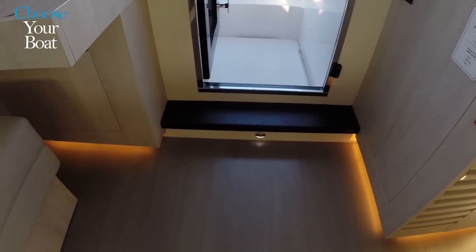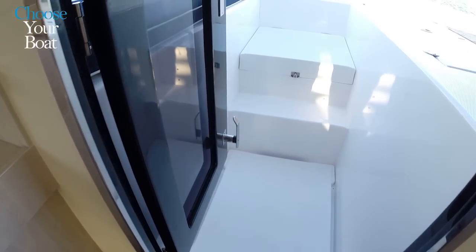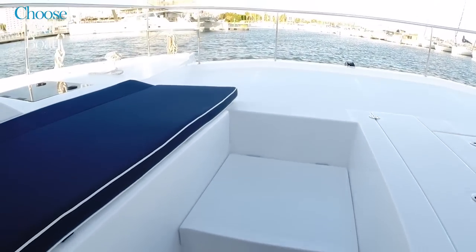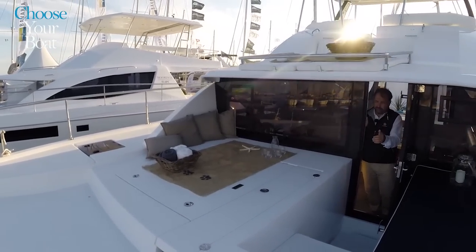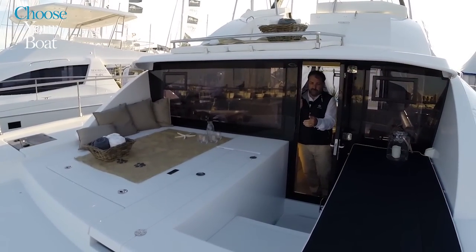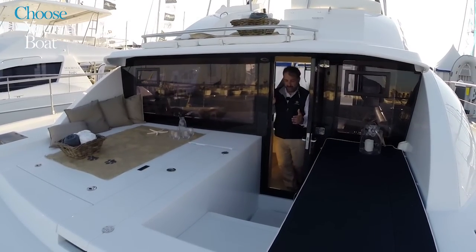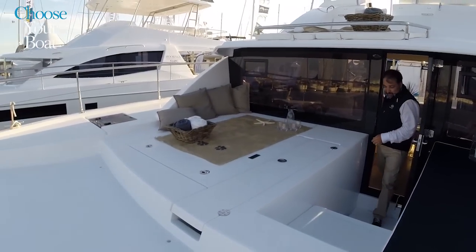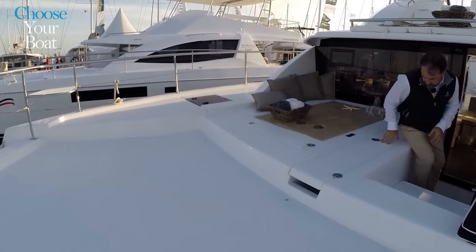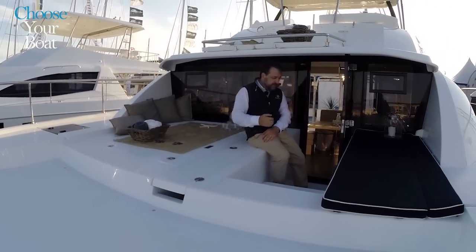As we go forward in the boat, this is obviously a feature of all the Leopards. We have full access forward from the main salon. On the larger boats, we have a full-size cockpit. Because this boat is a 43-footer, we do not have the room to have a full cockpit. However, we still have full access forward, and people can sit here, in fact. So you can still sit around here and enjoy the breeze.